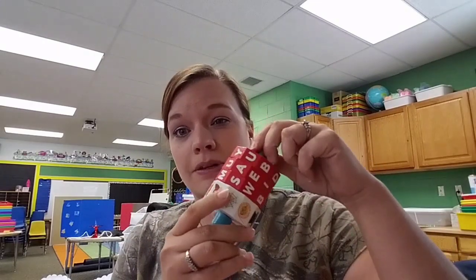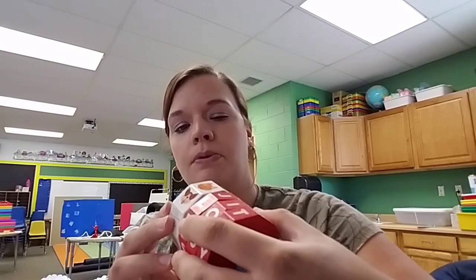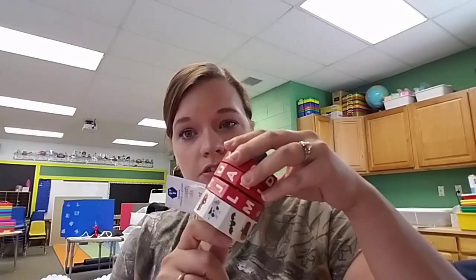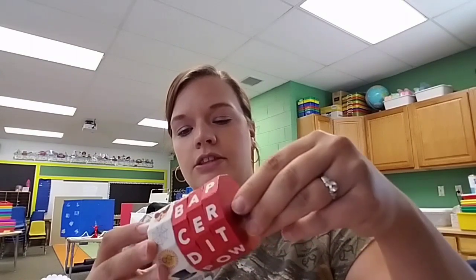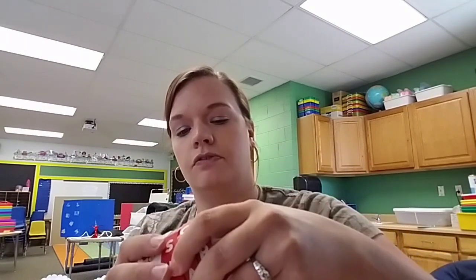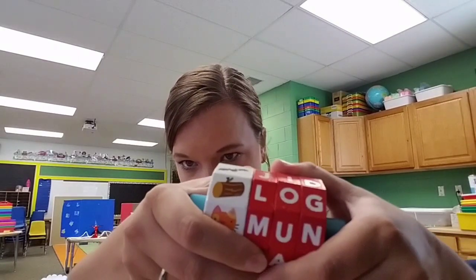These are $3. I finally found one of these. I only got one, but I did get one. I've been looking for these everywhere too. So I'm hoping to get more of these so I can turn these into a center. So basically you just find the word, the picture, and you create the word. So like the word log, you'd find the letters that go with log. So, those are fun.